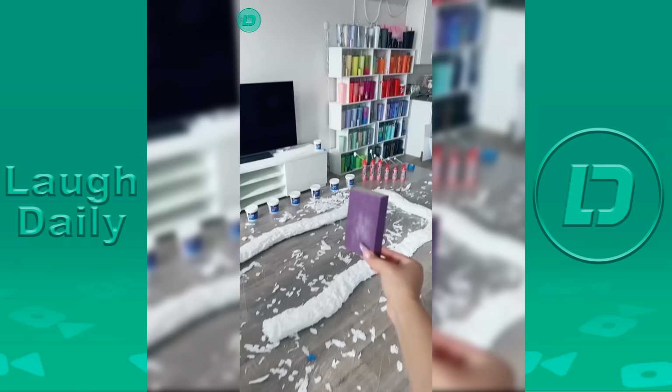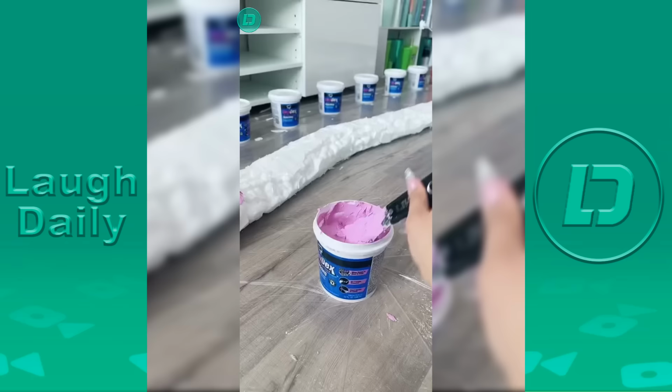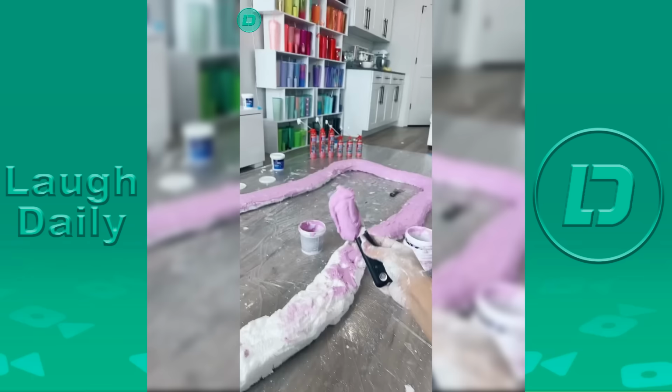Part two, I'm going to finish sanding it, then I'll add the spackle. Now I'm going to try and move this so I can clean up all the mess. So much better. I'm going to add the plaster now. I'm actually really scared because I don't want to mess it up. I'm almost done. This is so fun. It's like icing a cake.